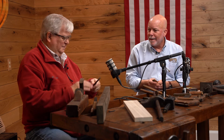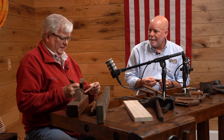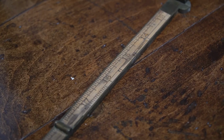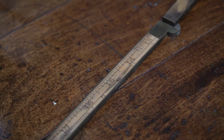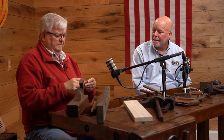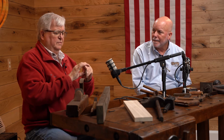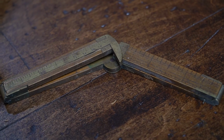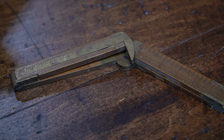Cornish mold. You start scraping with that for a couple of hours, and your shoulders feel it. We've talked our way through a lot of these, but this is what they call a 4-fold 2-foot rule. It's not really 4 folds, but it's got 4 legs, and it's 2 feet long. This is a Stanley number 62 made by Stanley, and it's brass bound. So you've got brass on the edge and brass on the interior, which means the wood doesn't show a whole lot of wear.